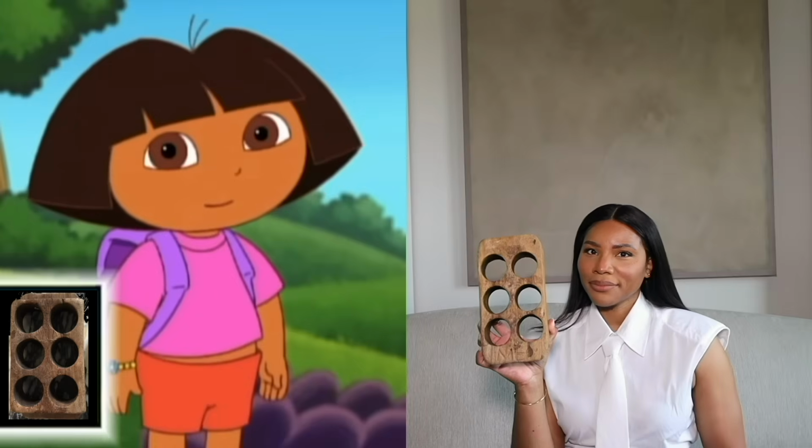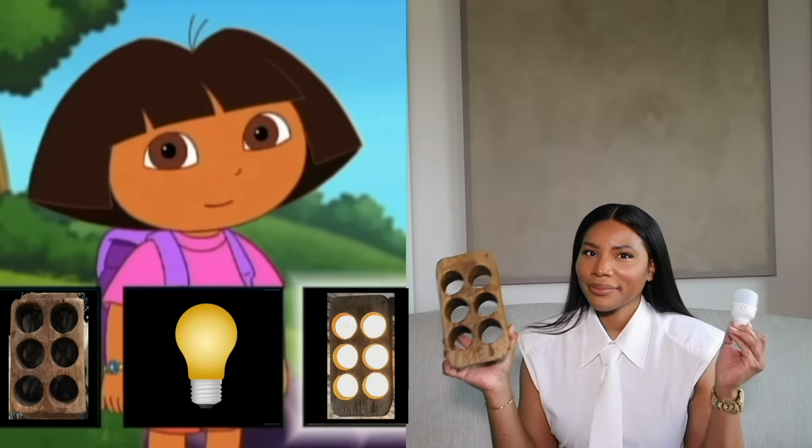So I don't want y'all to anticipate any longer. Let me show you what I plan to do with this. I had to go get the tools. So as you can see, this has 6 holes, and if you know me like you think you know me and you've been here for a while, you already know what I'm thinking in my head. But here's a hint. Yes, we're making a sconce.